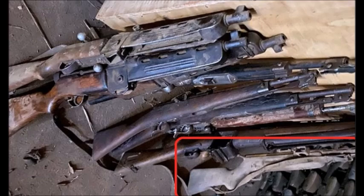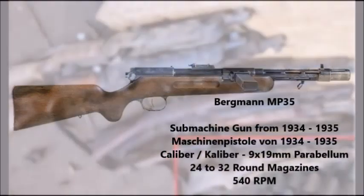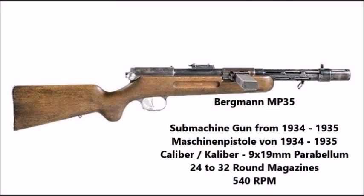And these were German submachine guns that were actually smuggled to Ethiopia in one of the rare moves in which Hitler actually backed an opponent of Italy. During the Second Italo-Ethiopian War, Germany actually smuggled arms to Ethiopia, and that included some submachine guns.